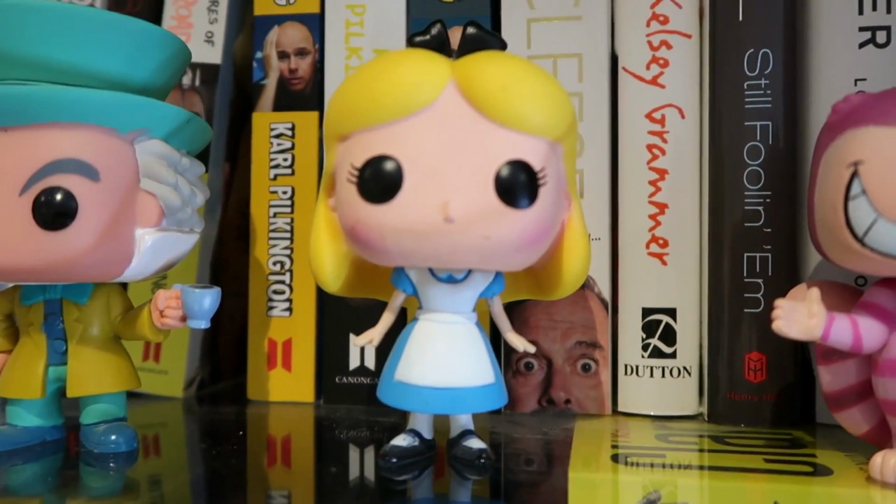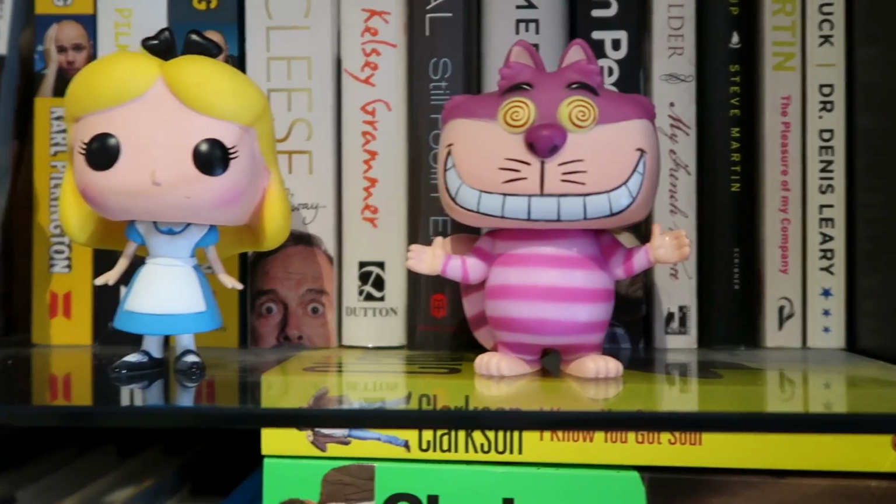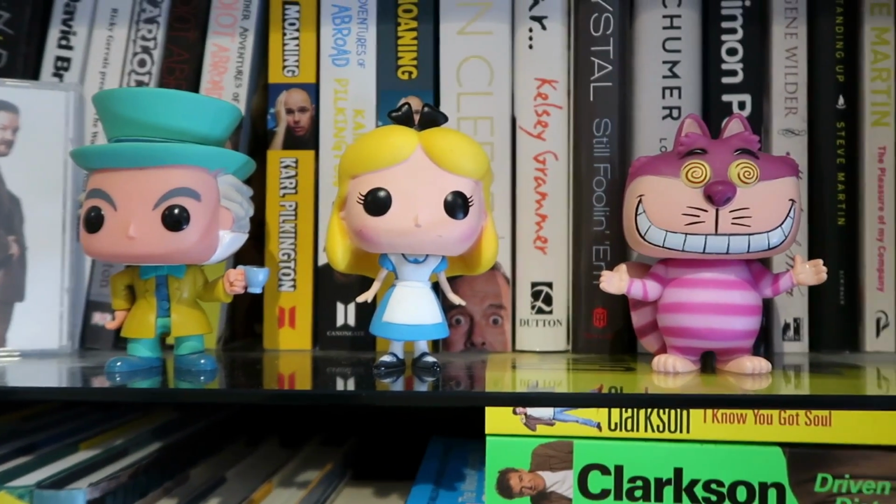Alice, I just love her. I think she's so cute. Look at that, so cool. And then of course the Cheshire Cat. It's awesome as well. So there are my 3 Alice in Wonderland ones.